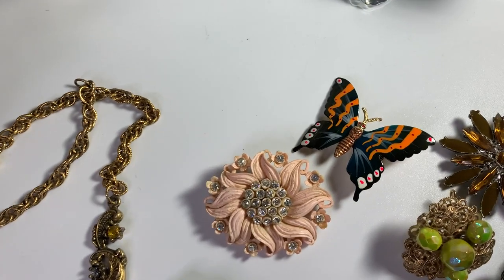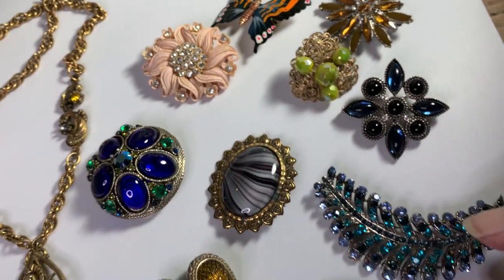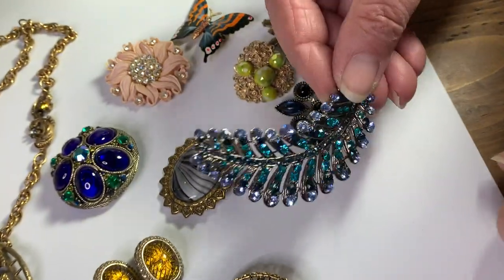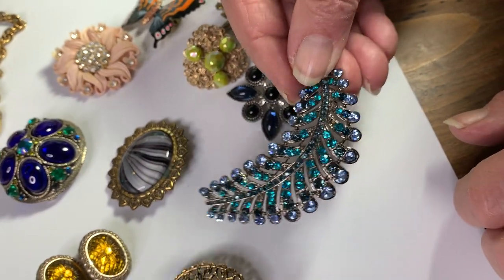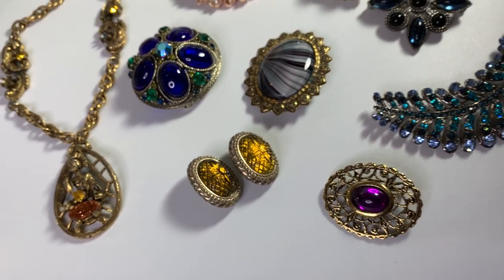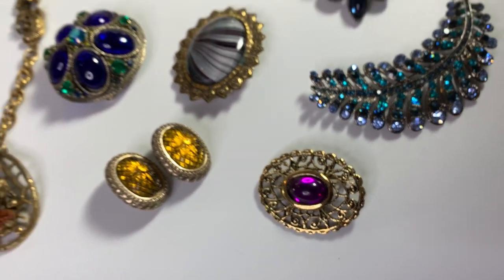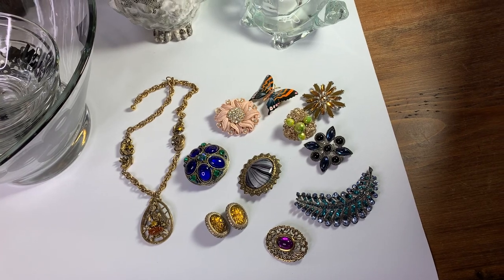And there's a butterfly. He's nice. And this one sparkles like nobody's business. And you're going to like this one because it's that pretty blue that you love. Oh, yeah. You can see that in the camera. Right? That's beautiful. Very lovely. Earrings. That purple one's pretty, too. I know. They're all pretty. Good job, Laura. I think those are nice.